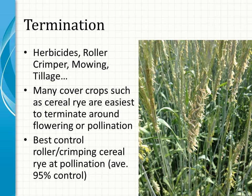Different termination methods are also effective on different cover crops in different ways, so make sure that you understand the growth and biology of your cover crops to choose the best termination method for the greatest success.